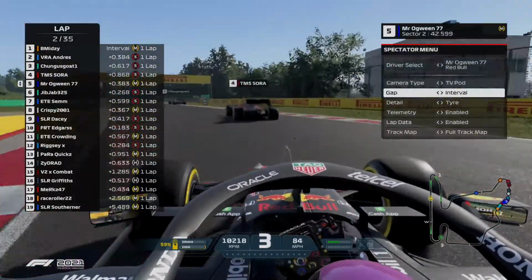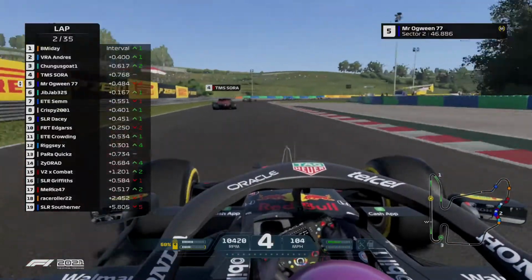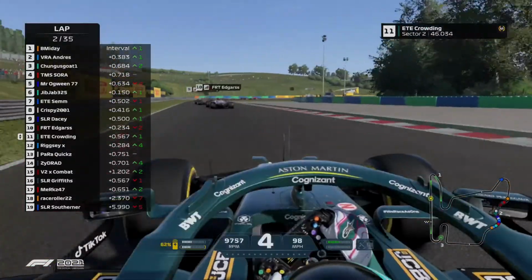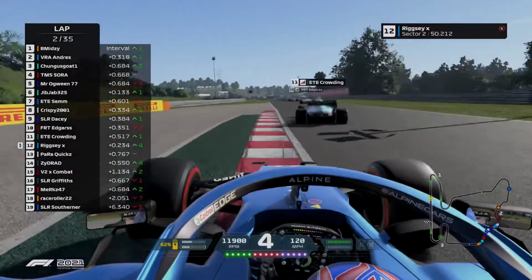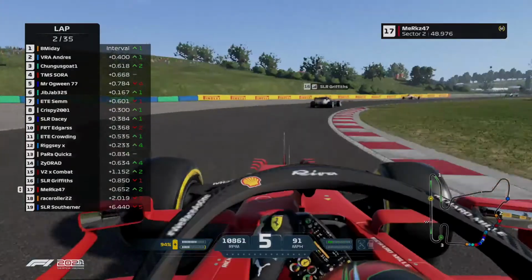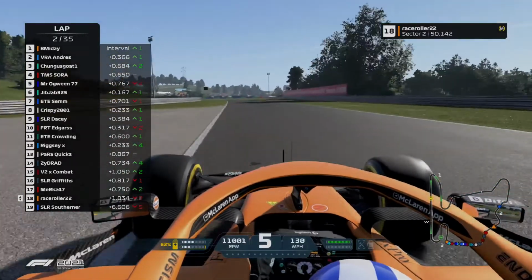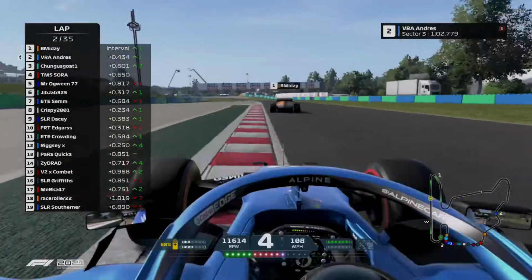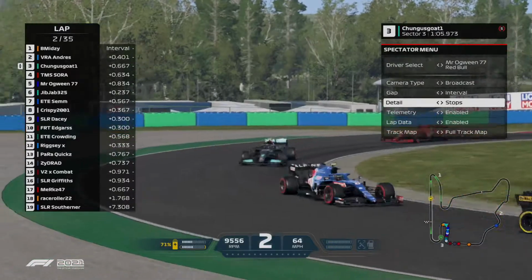Let's have a look at the position changes here. The biggest gainer so far appears to have been, it's a tie right now between Riggsy and Zydrad. Riggsy's currently chasing Crowding, so that could change in a moment. And Roller has lost 7 places with that opening lap spin. He's starting to close up on Merckx in front of him, so all is not lost. Chungus got up to 3rd place now.